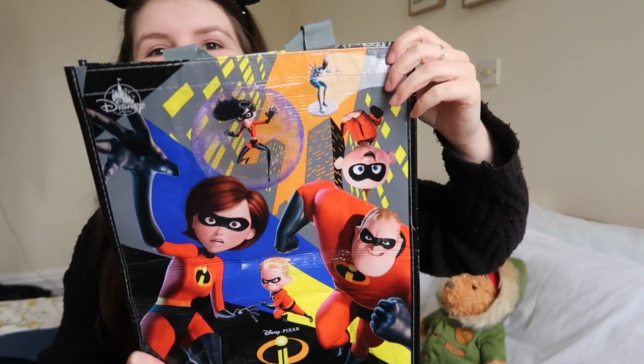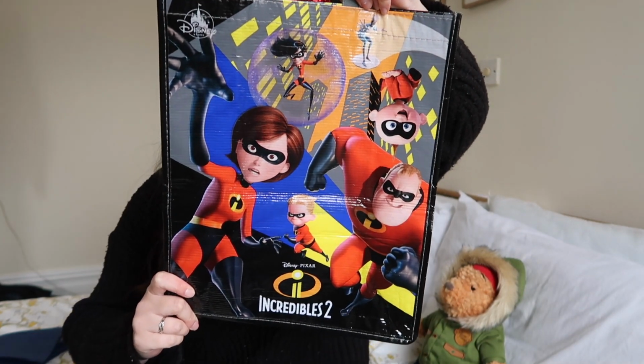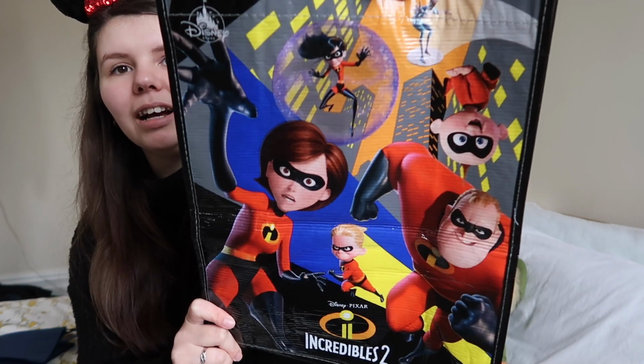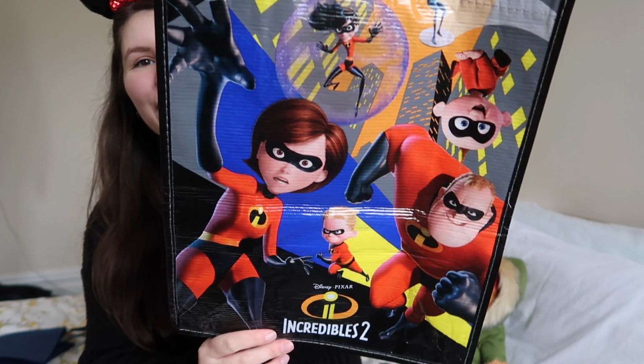How cool is this one? I love it because it's got all the characters on it. So you've got Frozone up the top here, and you've got the whole Incredibles family and all of the colours that represent them, and they're all in their classic outfits. They didn't put them in their new, weird Incredibles 2 outfits. I love it. It's really cool.